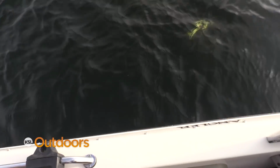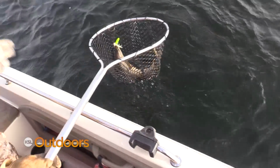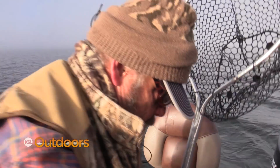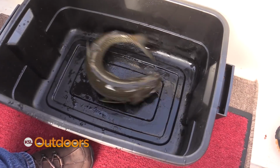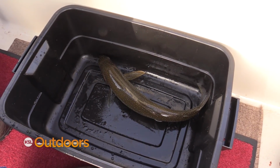There he is. Nice little pup. Got some meat to him. You're saying that could be a 6, 8-year-old fish? Yeah, that's likely, 6 to 8, maybe even a 9-year-old fish.